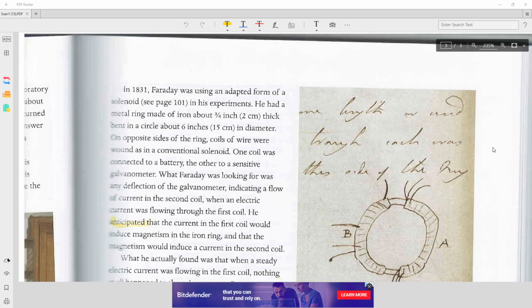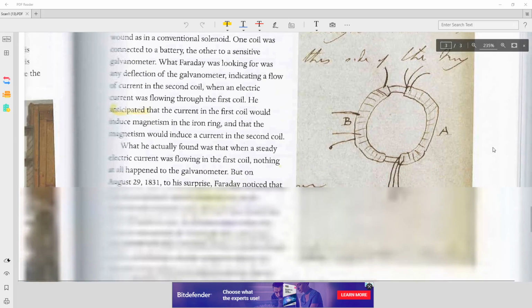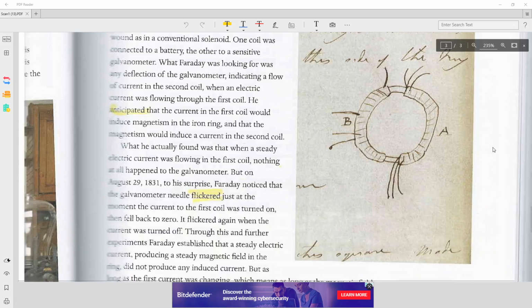What Faraday was looking for was any deflection of the galvanometer, indicating a flow of current in the second coil when an electric current was flowing through the first coil. He anticipated that the current in the first coil would induce magnetism in the iron ring, and that the magnetism would induce a second current in the second coil.